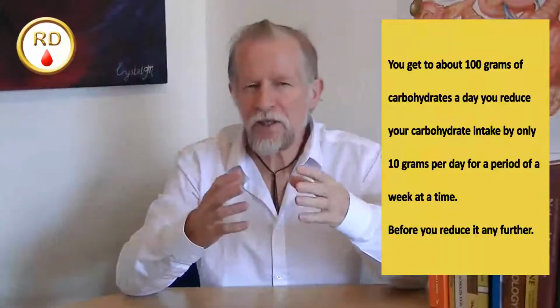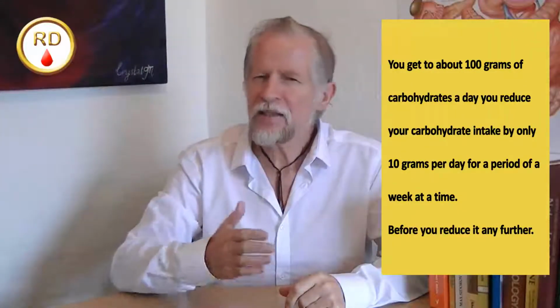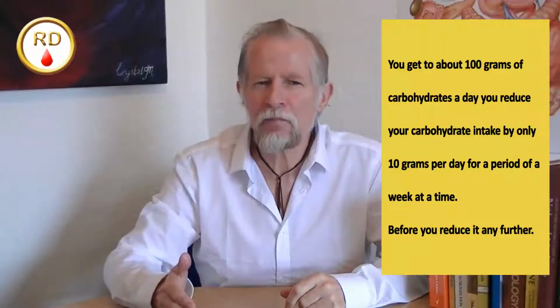For now, just begin the process of removing all the unhealthy foods step by step and replacing them with natural healthy foods. Reduce your carbohydrates very slowly and monitor your readings very carefully. I would recommend that when you get to about 100 grams of carbohydrates a day, you reduce your carbohydrate intake by 10 grams per day for a period of a week at a time, before you reduce it any further.